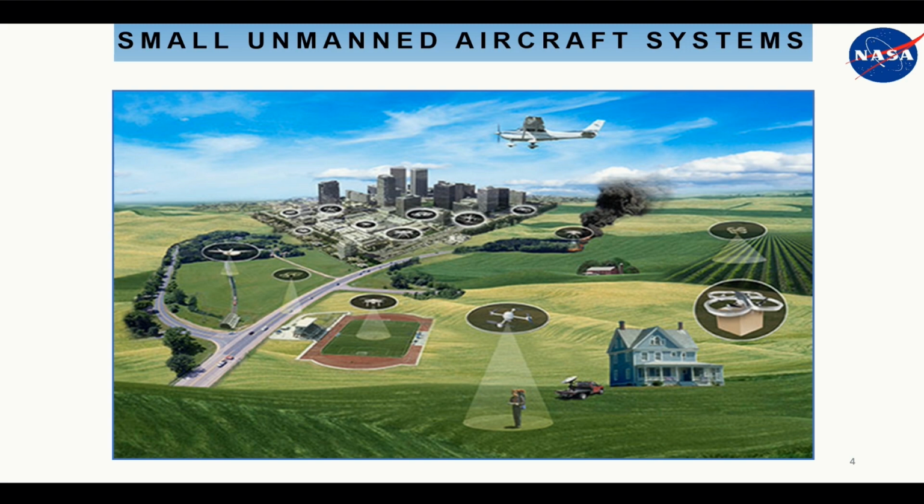Current system is, how many of you are pilots here? How many of you are controllers? Air traffic control, pilot, okay.